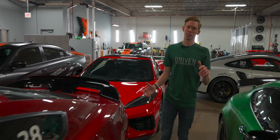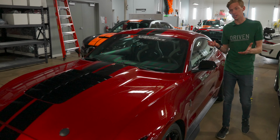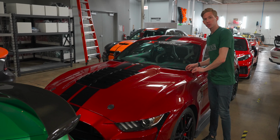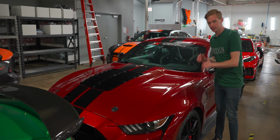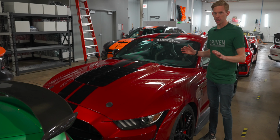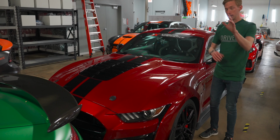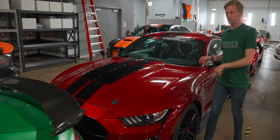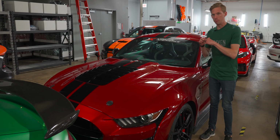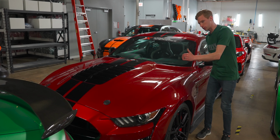GT500. Now, a lot of you, maybe myself included, would say this is more of a feature than it is a quirk, but the quirk about this car is that it is so ridiculously loud. All you have to do is look up GT500 start on YouTube and you'll find ridiculously loud starts, and that will blow your headphones out. But here's the thing for us that makes a difference. This car is so loud that on some racetracks we've been banned from running it because it breaks their noise ordinances.